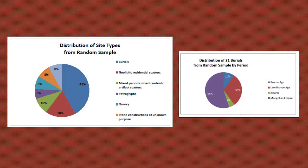Mainly that using that sample, because it was a random sample, we could predict that there were almost 5,000 cultural heritage sites at Nart. And this is a sample of how these were distributed. We still had very many burials, but 18% of our sites were what we call Neolithic, which we know now are probably not Neolithic, but probably mixed Bronze Age, early Bronze Age, and Neolithic sites. So this site distribution was generated from our random sample, and those on the right side are the types of burials that we found.